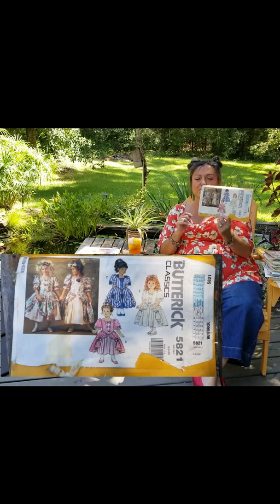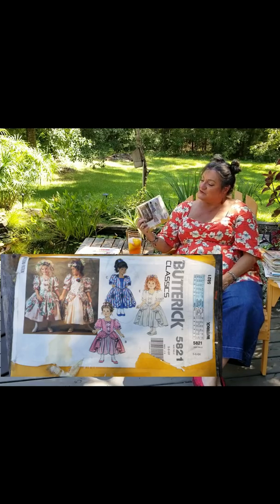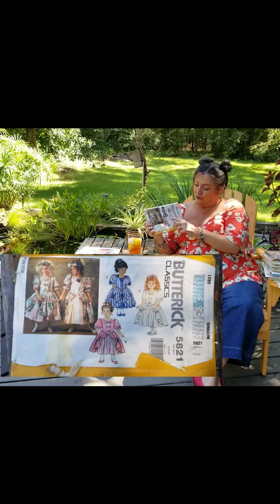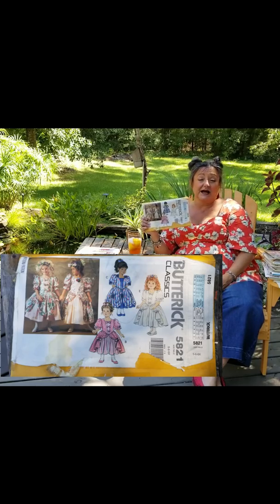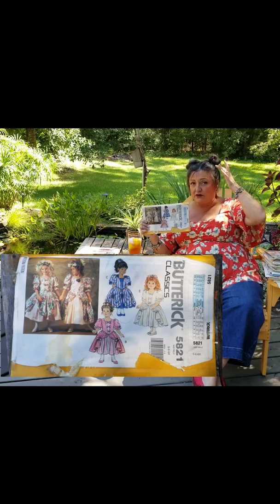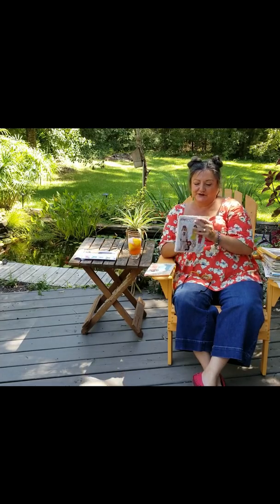This pattern was made in 91, but I used it in 1994 when Carrie Shea was 4 years old. This is Butterick 5821. View C. Carrie was a miniature bride, flower girl, in a good friend's wedding, and this pattern looked a lot like the bride's gown, so I had to make a whole lot of changes to it, but it was precious, and Carrie even had a wreath headset with tulle on it. We still have this dress. I just think it's very sweet.